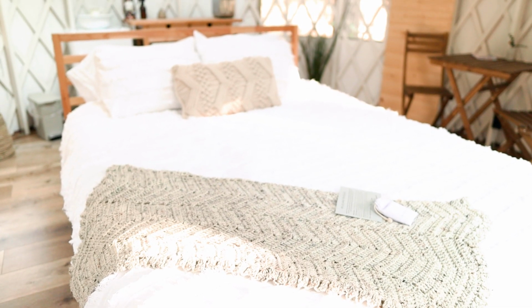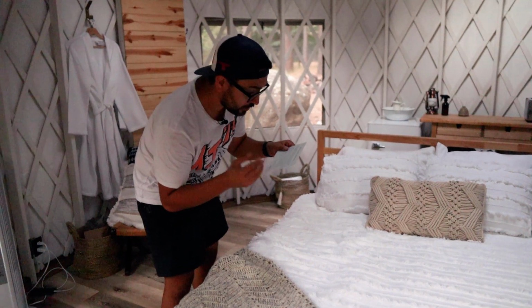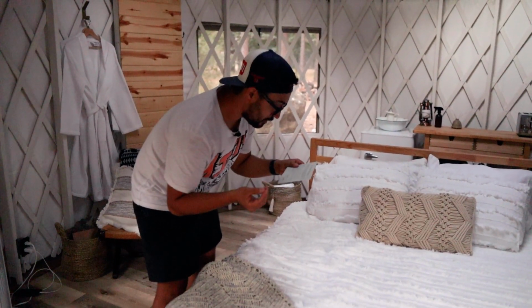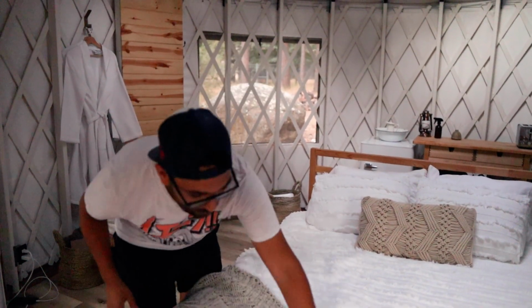And then they even greet you with a little card here that says, welcome, we are so happy to be hosting you and look forward to making your stay truly memorable. I can't read good. A truly memorable experience. Should you require any assistance during your visit, please feel free to contact us. And then they give you a little goodie bag here. Soap that they have made themselves because they actually have a bath and beauty line. And we'll get into that more in the bathroom.